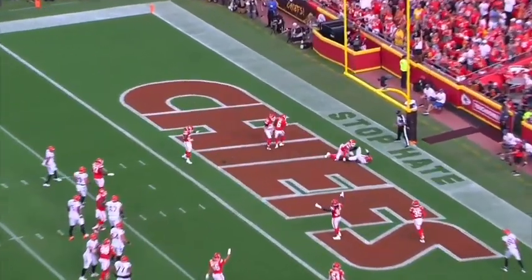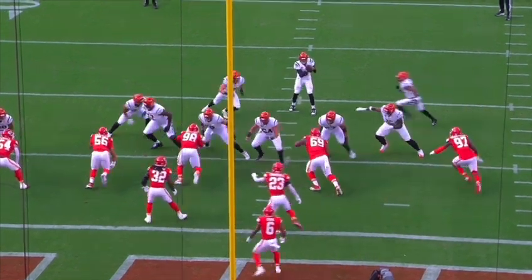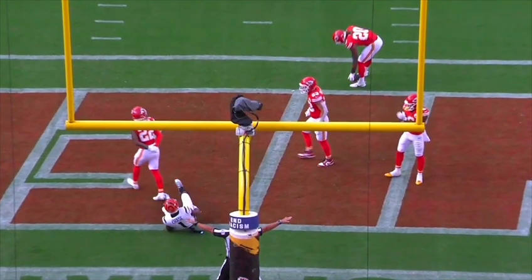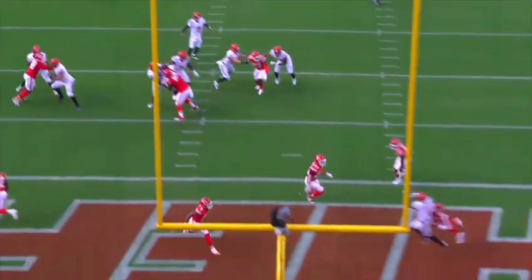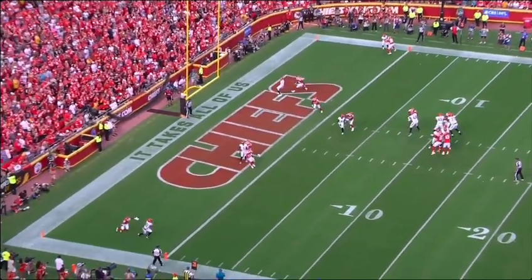Play on that first drive. Great pass breakup right there by McDuffie. That's on Jamar Chase, who did not have a good game. Play action on the jet sweep motion. Great play. Great play by McDuffie right here. Just keeps the pressure on Jamar Chase, make sure he cannot get to the ball.